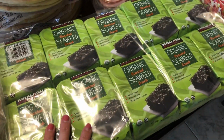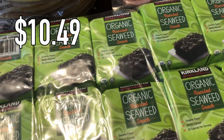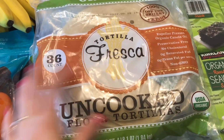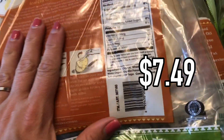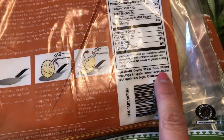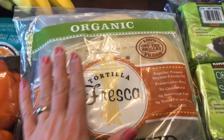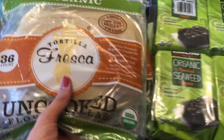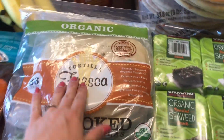I haven't gotten seaweed in a while, so I got some organic seaweed. I really like to get seaweed into our diets on a pretty regular basis. Then we really like their uncooked flour tortillas. These are organic, made with their organic ingredients. They do use expeller pressed canola oil. If I were to make them at home, I would probably use the avocado oil, but I'm still just not in a place to be able to make these 100% from scratch. So for now, I'm still buying them, and I bought 2 packages of 36 for the month.